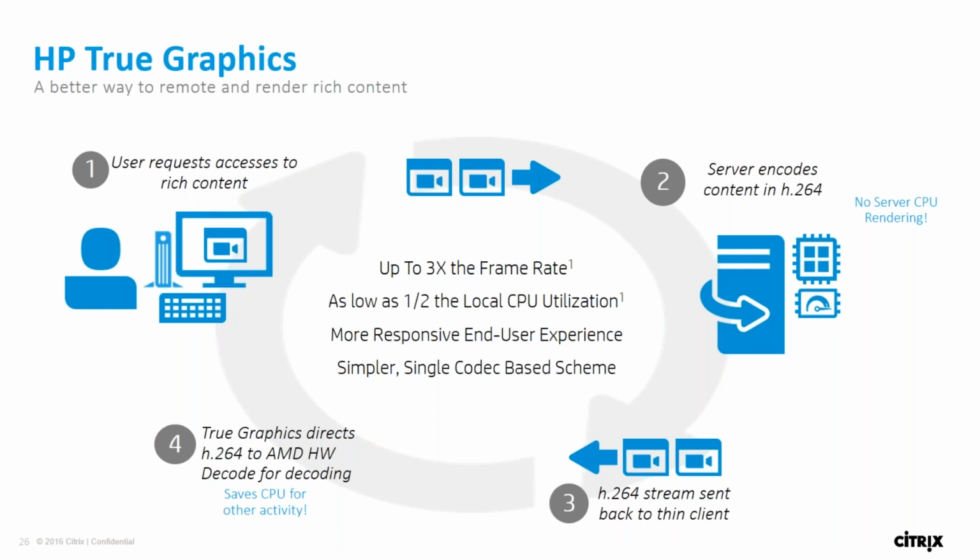And why is that important? Because in today's world, unified communications is table stakes, right? If you don't have it in place today, you will. And so to run those video streams and the audio and the other business tasks that you're trying to accomplish, without this type of technology, you tend to start to reach the limits of the processor, the CPU itself. And so True Graphics is an integral part. It also works with any other H.264 type protocol.